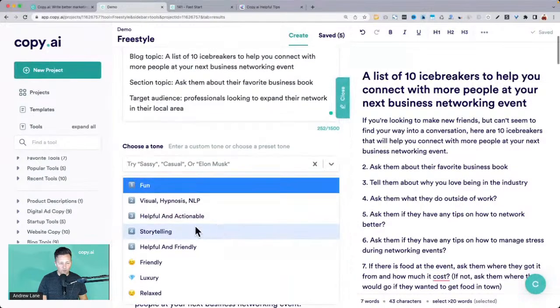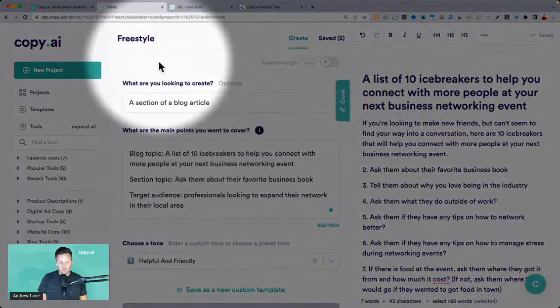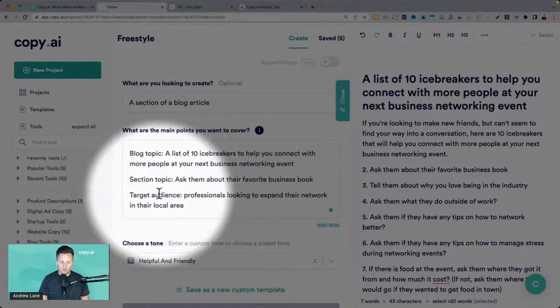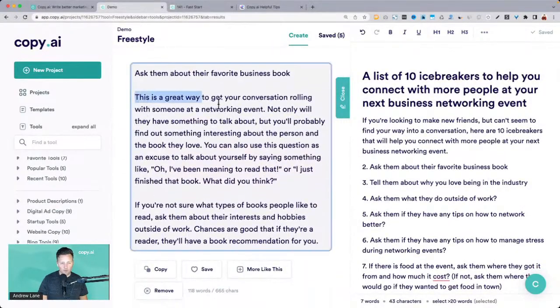I'm going to say helpful here. Let's just go with helpful and friendly as a tone. So what I did here: freestyle tool, section of a blog article, the blog topic, the blog section, the target audience. And now watch, it's going to write up that section.